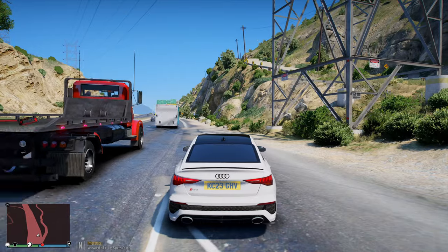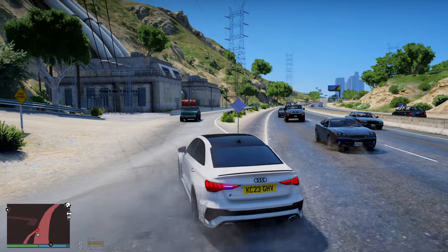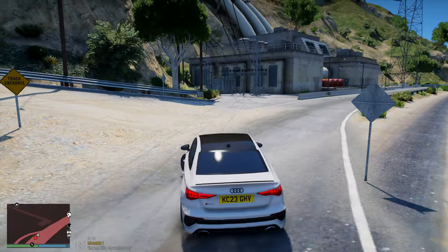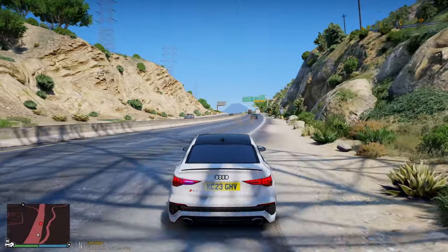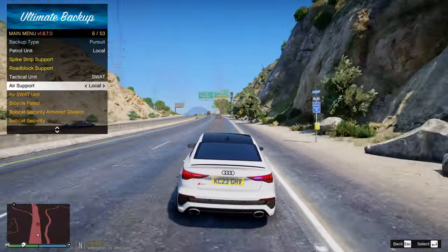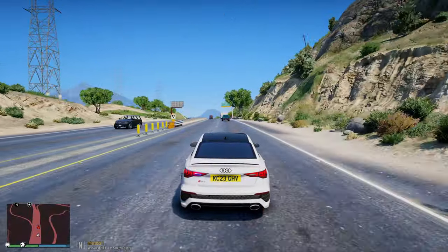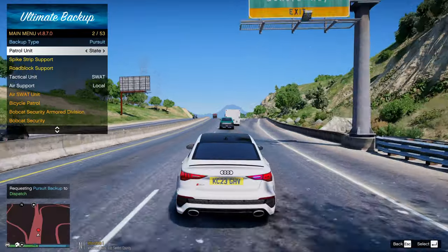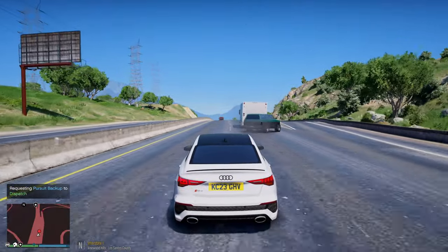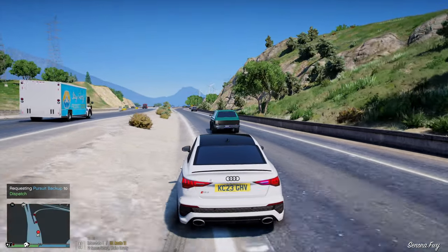We have a 148. And now they're running. What is going on here? Oh my gosh. Bro, don't run. You're not getting away. This is an RS3, my boy. Get some air support. Helicopter assistance needed. And let's grab a few state units. Man, he's smashing into everybody. Copy.